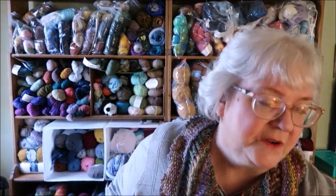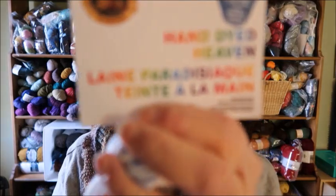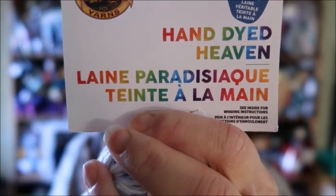So when I initially showed it to you last week, let me find it so I can show it to you. I was initially going to use this yarn, which is Hand Dyed Heaven. And this is a Lion brand yarn. It's 100% nylon.